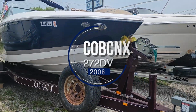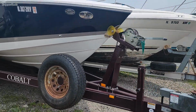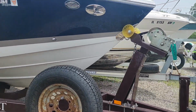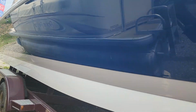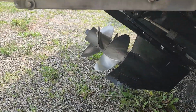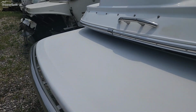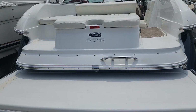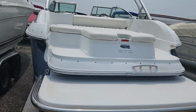Here we have a 2008 Cobalt 272. Does come with the trailer. Spare tire on the trailer. Blue and white. It's got a Mercruiser 496 mag, stainless steel dual props, big swim platform, stainless rail around it.